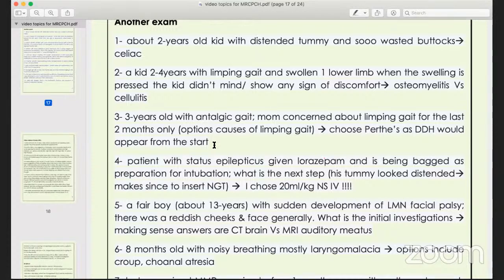Another is it can be reactive arthritis. Antalgic gait, it can be septic arthritis, anything, painful gait. But 2 months, I think 2 months. These are acute. Maybe JIA. This is 2 months. Yes, you are right. Why not JIA? Yes, septic will not be 2 months. Reactive will not be 2 months. So rule out. Yes, it can be JIA, can be Perthes, both. But does Perthes have antalgic gait? I'm not sure. Perthes is non-painful, no? Avascular necrosis.